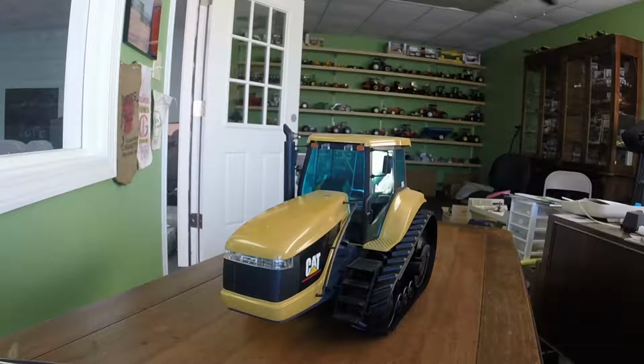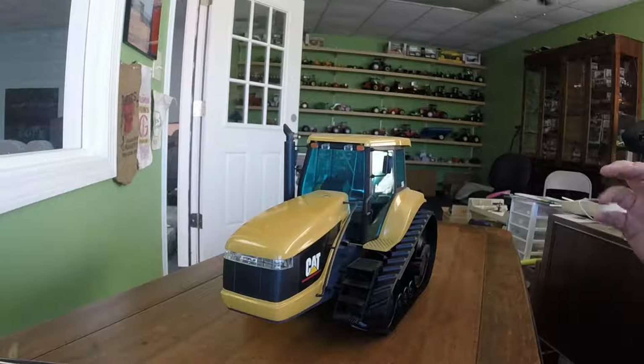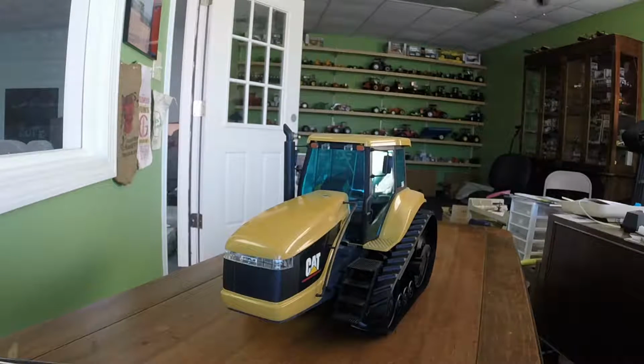Alright, so let's take a look at this tractor. This tractor is one of my all-time favorite tractors. It was made way back in 1996. Okay, so it's not that long ago. Well, it's 20 years ago. There you go. There's your "how do you feel old now" moment of the day.